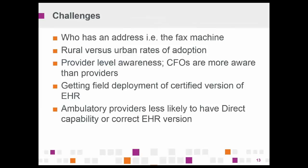When we look at all these things, part of the problem around it is getting field deployment of the certified version of the EHR where direct secure messaging can be part of the environment. As a result, ambulatory providers are less likely to have direct capability.